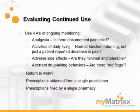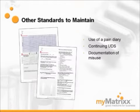And then lastly, and this should be part of the PPA, are the prescriptions being obtained from just one provider and being dispensed by one pharmacy? Very important in the overall management. Other things that we can do, the use of a pain diary. Even though it's subjective, it still offers value, and many patients actually are able to manage their own doses better by interacting with the physician by showing them when their pain is worse or better. Ongoing urine drug screening, and then documentation of misuse. The physician, pharmacist, nurse, everyone involved in that patient's care needs to know when and how this is occurring.